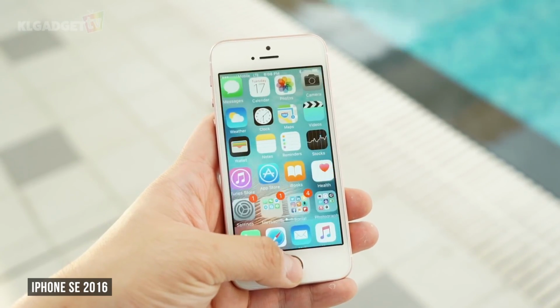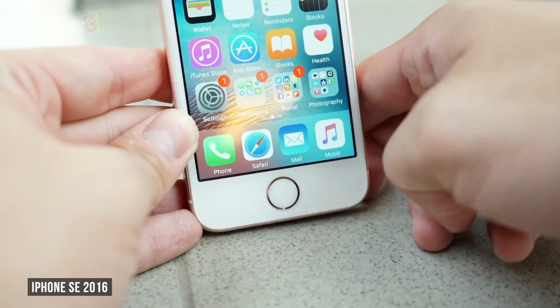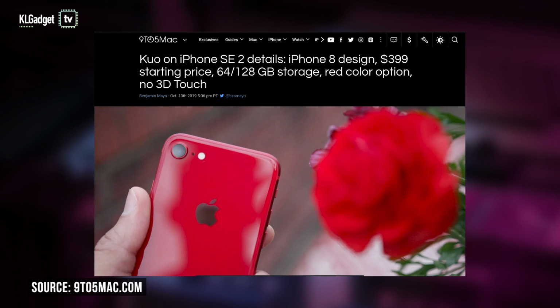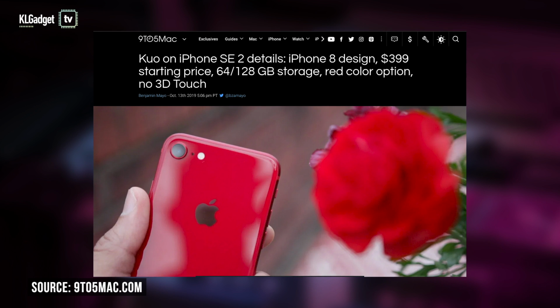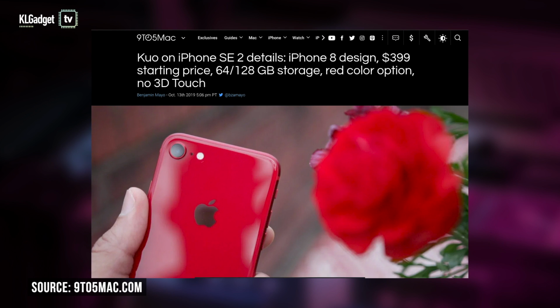Elsewhere, there isn't going to be Face ID, but there will be Touch ID thanks to the physical home button like the iPhone 8, and there will be no 3D Touch, which should make things a little simpler. In terms of color options, according to Ming-Chi Kuo, we can expect grey, silver, or product red. The same product red that we've seen on the iPhone 11 and iPhone XR. According to 9to5Mac, we can also see black and white as well.